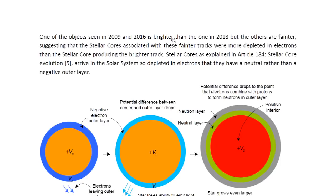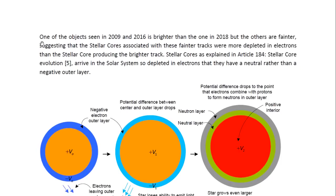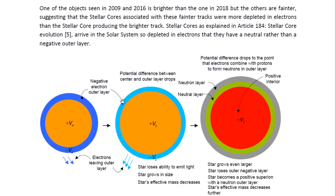Now, one of these objects in 2009 is brighter than the one in 2018. As you can see, this one's brighter, but the others are fainter, suggesting that the stellar cores associated with these fainter tracks were more depleted in electrons than the stellar core producing the brighter track. Now, stellar cores are explained in Article 184, entitled Stellar Core Evolution, as arriving in the solar system so depleted in electrons that they have a neutral rather than a negative outer layer.